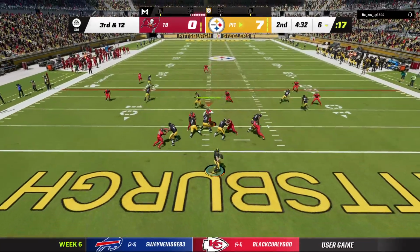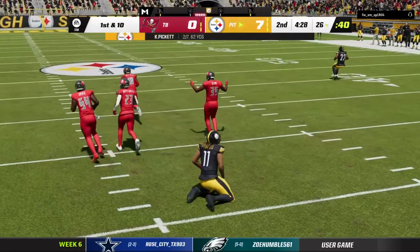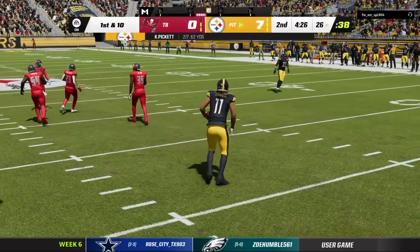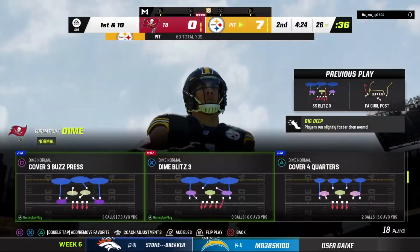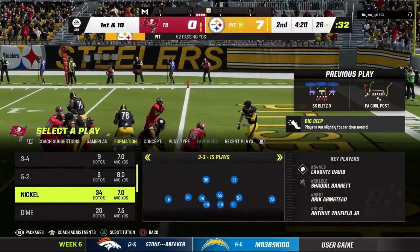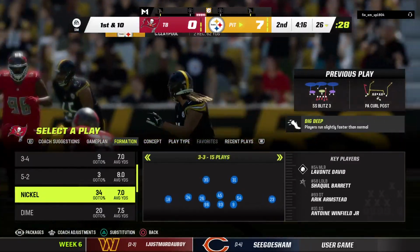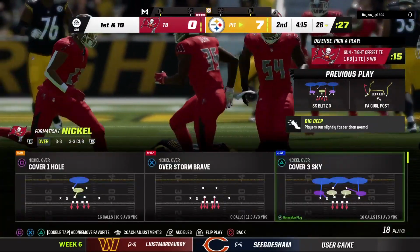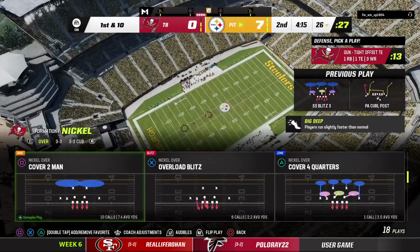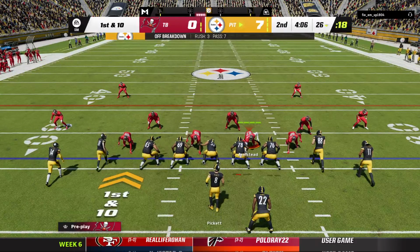Pickett. He's got a man open. It's Chase Claypool. And he will have a Steelers first down as they're able to get the 3rd down conversion. And that's a much-needed completion right there on third down. Really a sigh of relief, isn't it? They're backed up deep. You know they don't want to give the ball back to the other guys. A great field position. They needed that throw, that completion, that first down.